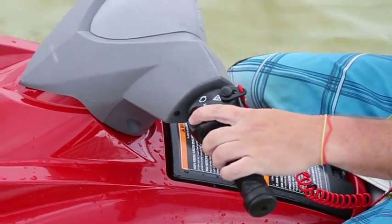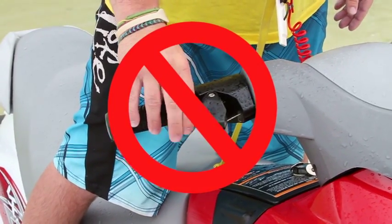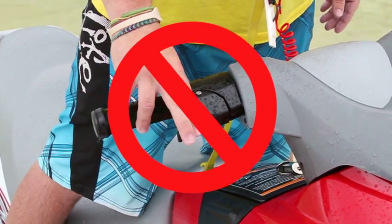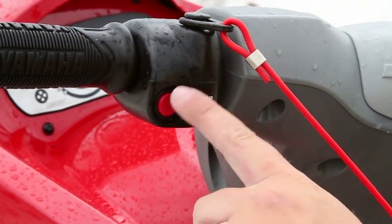Once the lanyard clip is attached, press the green start button to start the engine. Do not pump the throttle lever before starting or you will flood the engine. To stop the engine without pulling the lanyard clip, press the red stop button.